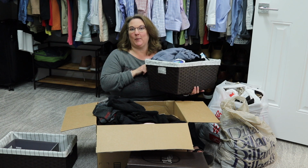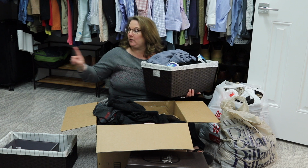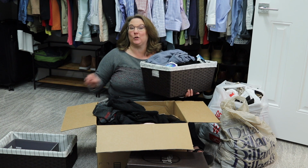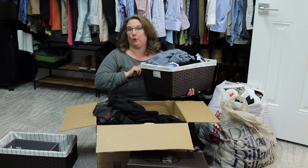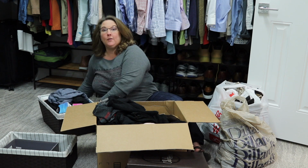So I still have this basket that I have not gone through. It looks like it's mostly socks and underwear, things like that. It was underneath the clothes back here, so it was kind of hiding underneath that. But right now everything is off the floor, so I feel accomplished in that way. I'm going to save this and go through this basket when I just have a few minutes one day. It won't take too long just to go through this one basket. Other than that, I have taken care of everything on the floor.